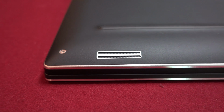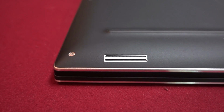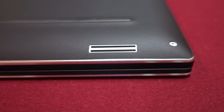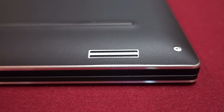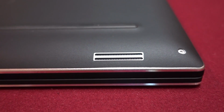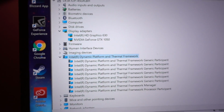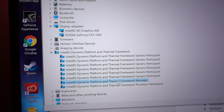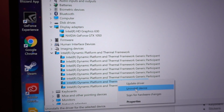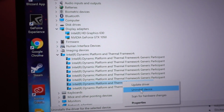All right, number 2, the speakers. The speakers pop, or they used to, or they can. And if they do pop, this is something that's wrong with the Intel Dynamic Platform and Thermal Framework. I tried uninstalling the Platform and Thermal Framework directly from Intel, but it just reinstalls itself. So what I did was a clean install of Windows 10, and it fixed the problem. So I recommend doing that. It's also just kind of good to get rid of any bloatware, so definitely doesn't hurt.